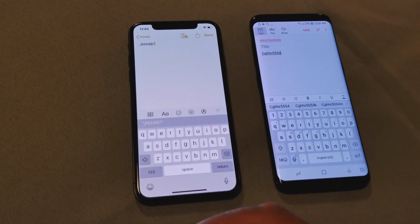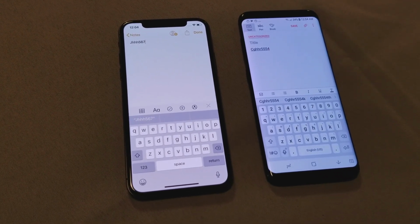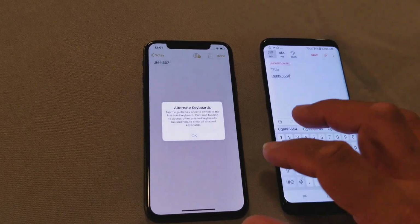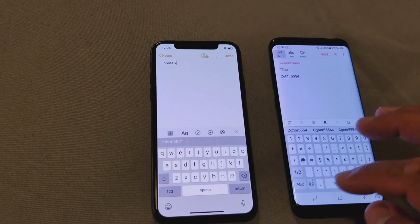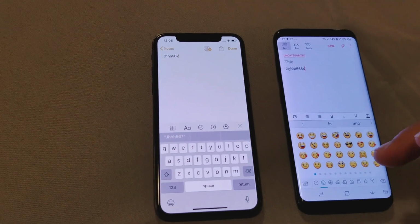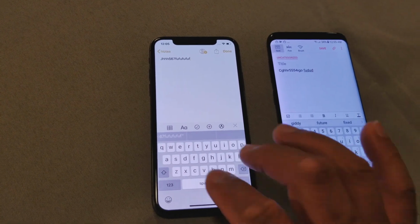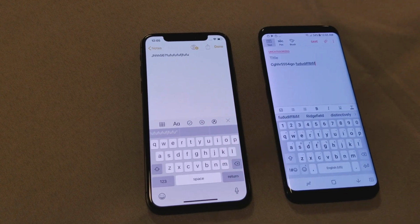I do think that iOS does support third-party keyboards. You can probably download another keyboard that does not do that. Also, you've got some pretty extensive emojis on iOS as well. And Samsung has a pretty decent emoji store as well. Good bit of emojis there. Let's go back into the regular keyboard. So still got the same tapping sound. Good feedback on both.